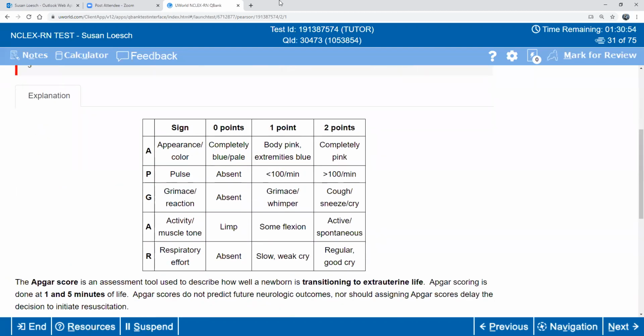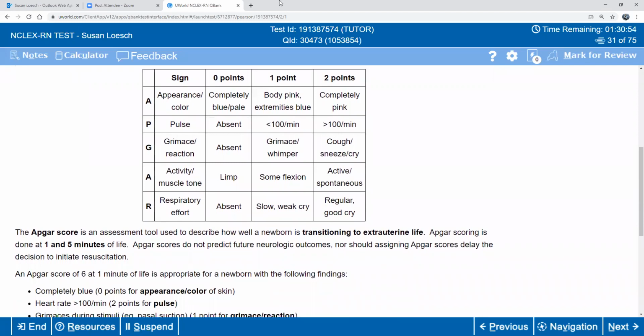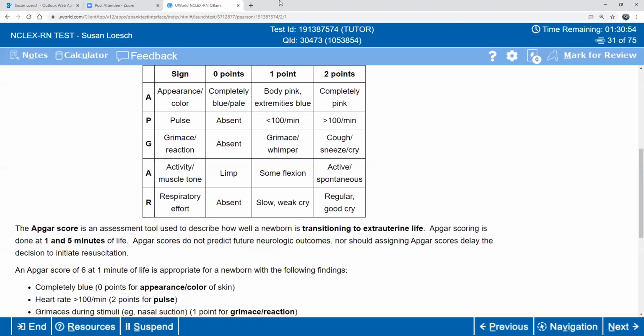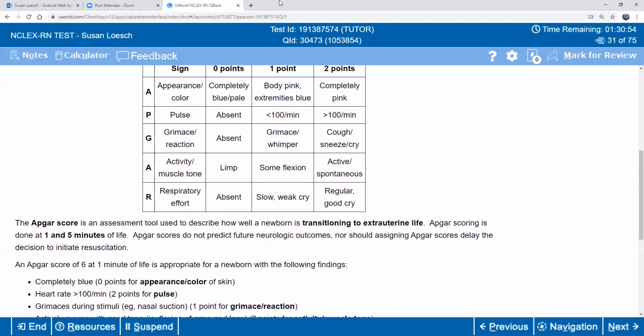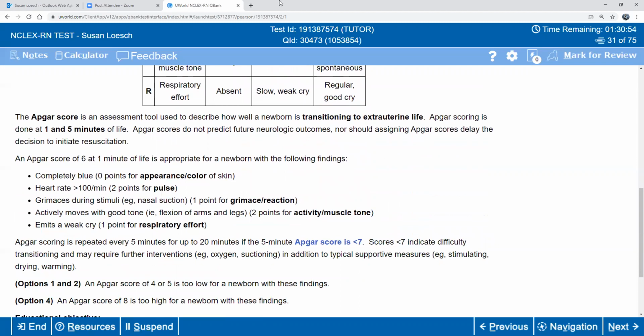Okay. There was 1 more point for what? The color? Oh, there was 0 points for the color, because it's blue for the body. The weak cry was 1 point. Nasal suction grimace was 1 point. Flexion is 2 points, so that was 4. Heart rate is 2 points. That makes it 6, because it was over 100.